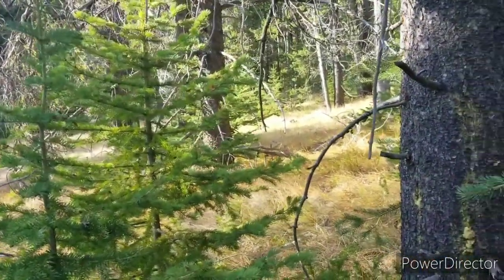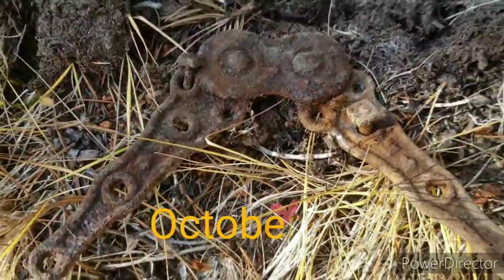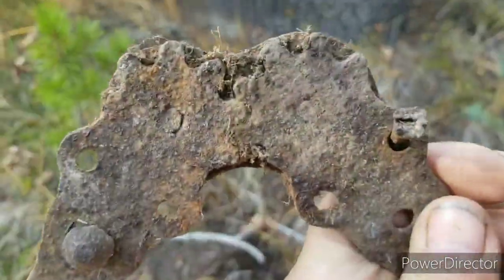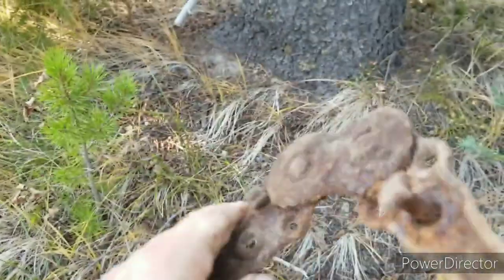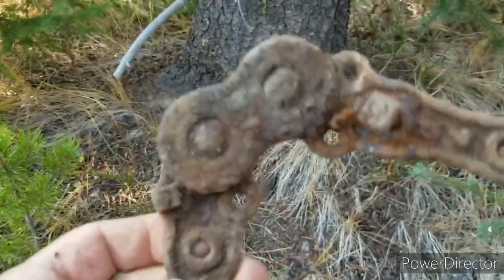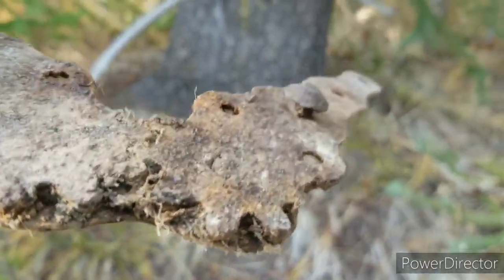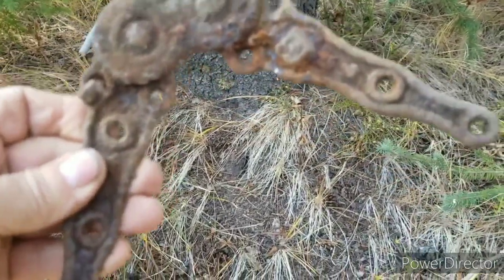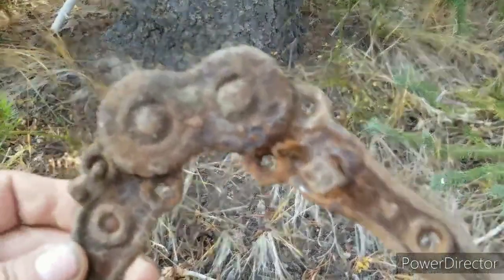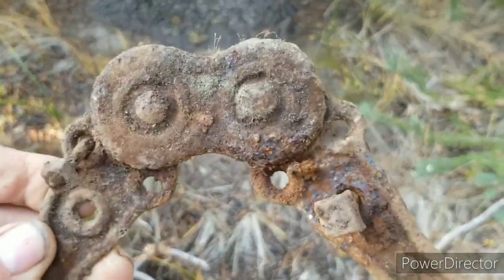Another beautiful day. September 4th. I just found something different. I don't know what it is, but it's geared on the back and it adjusts. Isn't that something? Pretty ornate. That's a keeper. I don't have a clue what it is, but some kind of adjustable hinge. I don't know. Total 1800s. Cool.